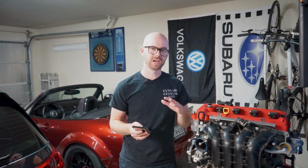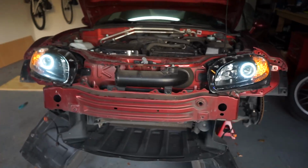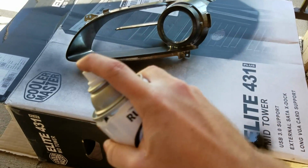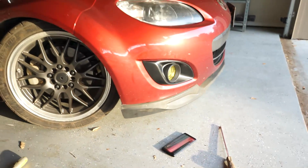For my lighting setup, I've run super bright LEDs for essentially all of my bulbs on the car. So rear turn signals, reverse lights, brake lights, front halos, front switchback signals, front low beams, license plate bulbs, and fog lights are super bright LED bulbs. Along with the headlights, I've painted the bezels inside black. For my fog lights, I have the LED bulbs, but I had to make them a little different. So I ordered a set of the Euro/JDM headlight trim. It deletes the reflector and I think it just looks a lot cleaner.